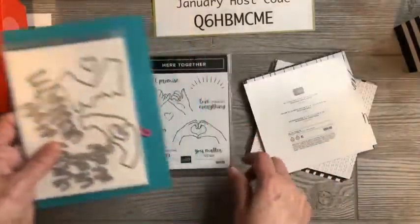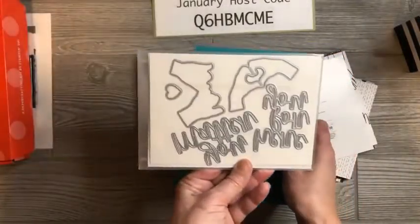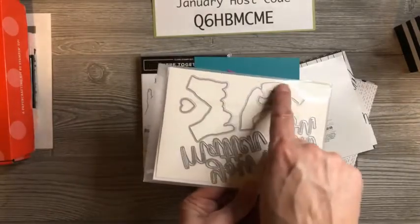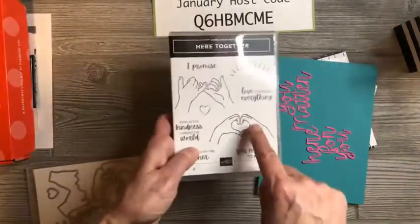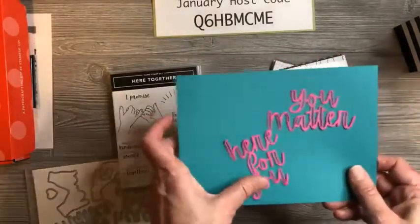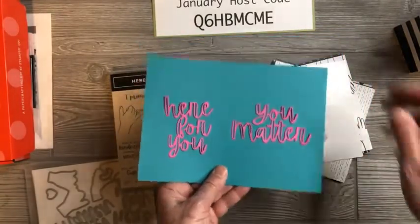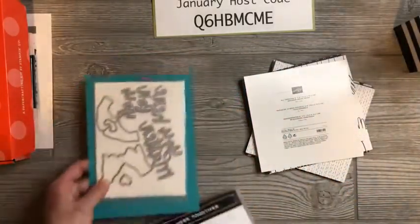Then, these are the dies. And so there's 2 word dies, there's 1 heart die, and then there's 2 dies that cut out stamped images. These 2 stamped images. And here are the word dies. One says "Here for you," and the other one says "You matter." Nice, right? Then there's more.